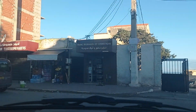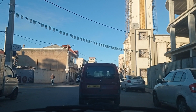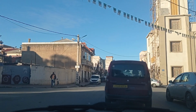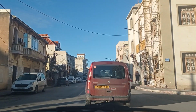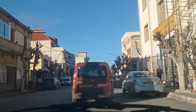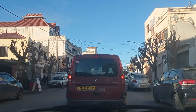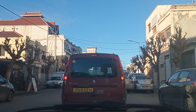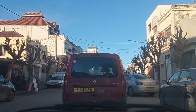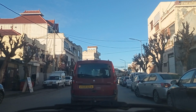So now I'm turning left, and I'm driving into the central part of Ain Benian. You can just see this beautiful mosque here, perhaps one of the oldest, the Dely Brahim mosque. Yes, we're in Ain Benian. It took us just 10 minutes more to drive from Cheraga to Ain Benian, as you can see.